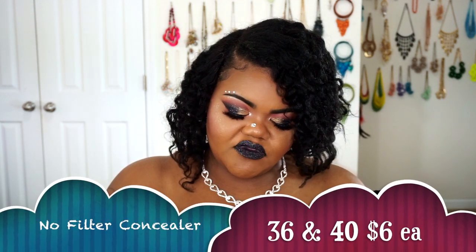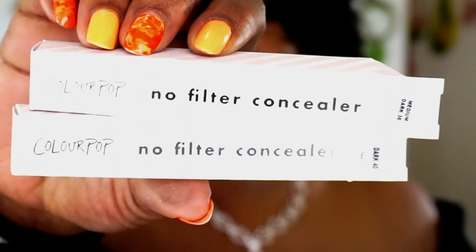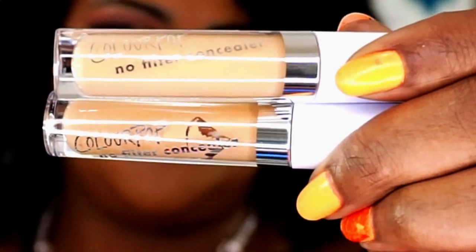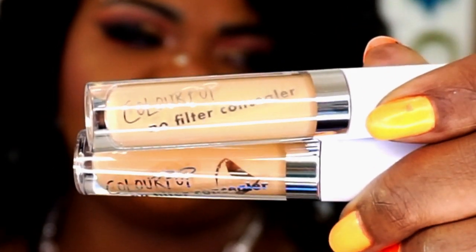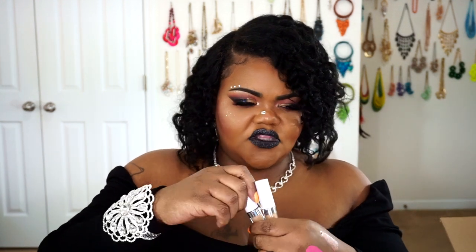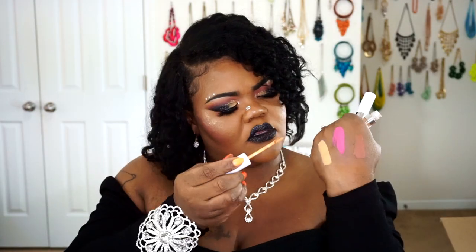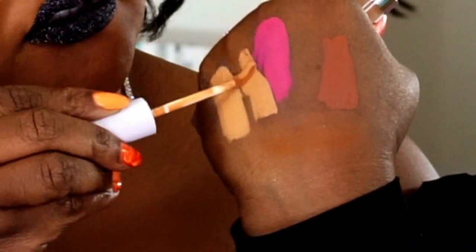And of course, I went ahead and restocked two of their No Filter concealers. I got the shades Dark 40 and Medium 36. Still the same old packaging. The concealers still look the same. Nothing has changed with the actual concealers. So I'm gonna go ahead and swatch 36 right here, and I'm gonna swatch 40 right next to it.